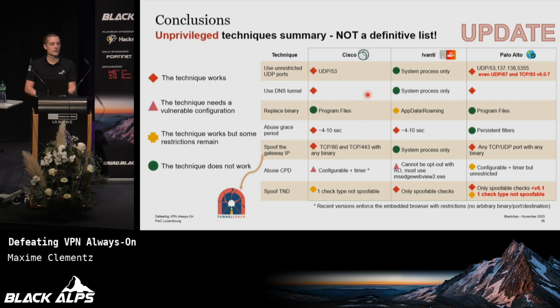Sometimes it requires some vulnerable configuration. Sometimes it will actually work out of the box and you do not need anything. And indeed, you will have some discrepancies not only between the vendors, the editors, of course, but you can also have some discrepancies between the versions.